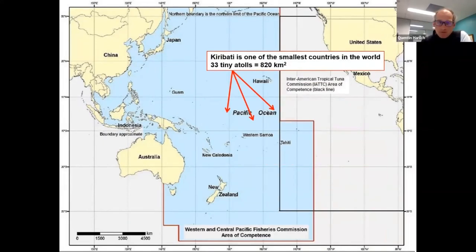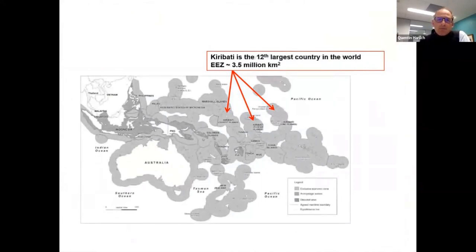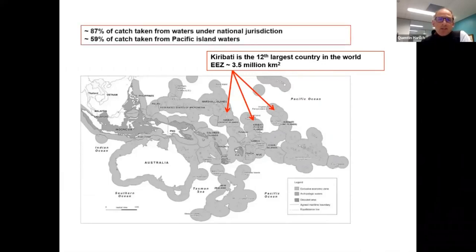So it looks small. But after the law of the sea entered into force, Kiribati became the 12th largest country in the world with an exclusive economic zone of over 3.5 million square kilometers. So when you look at the Western Central Pacific tuna fisheries, most of those fisheries are actually owned by someone. A number of coastal states actually own the sovereign rights over those fisheries. And that's really important, to the degree where 87% of the catch is actually taken from waters under national jurisdiction. Almost 60% of that catch is taken from the Pacific Island waters.